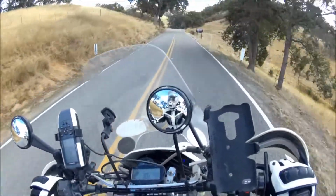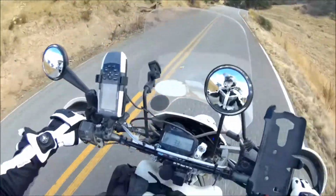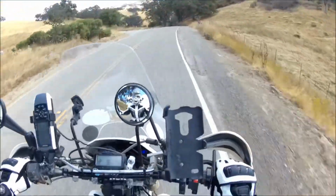Whoop! Adventure rider. Going the wrong way, man. You gotta go the other way.